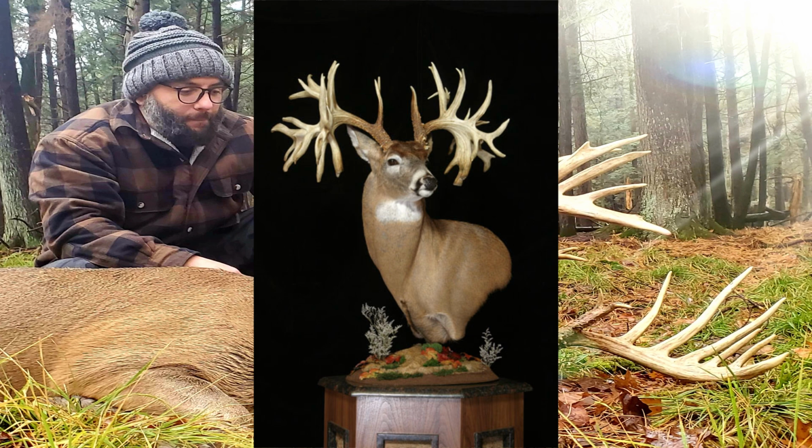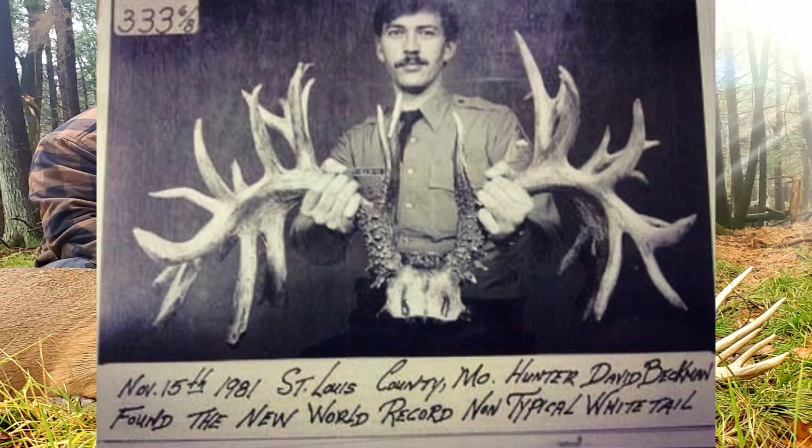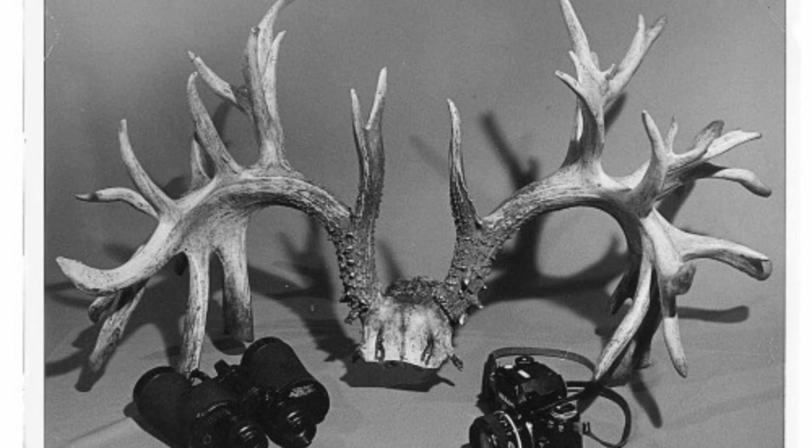opinions are. Getting back to the hunter that discovered the deer. Back then, Missouri didn't offer salvage tags, so the hunter that discovered the antlers couldn't keep them. The Missouri Department of Conservation immediately took possession of the rack, where it now hangs in the Jefferson City headquarters of the Missouri Department of Conservation.